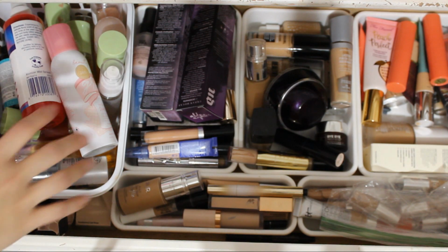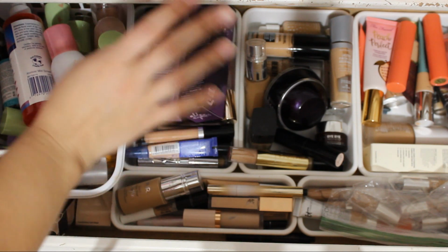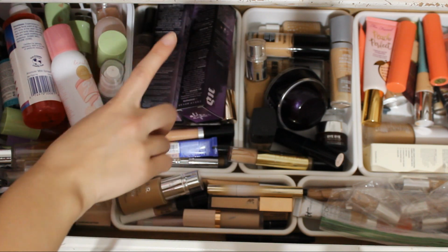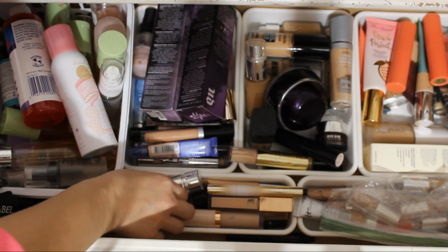Alright, now I know for certain I don't right now need any new setting sprays. I don't need any new primers, that's for sure. I kind of think, even though I have those other two foundations in there, I'm going to go ahead and grab this.